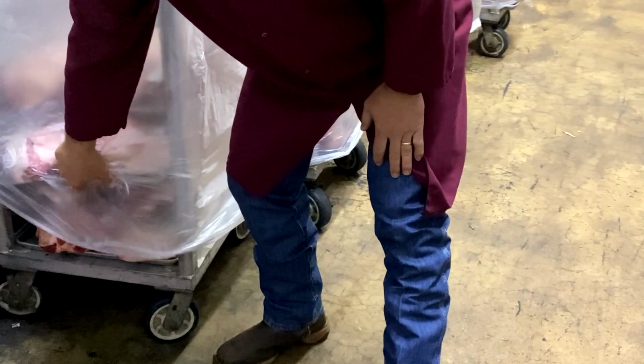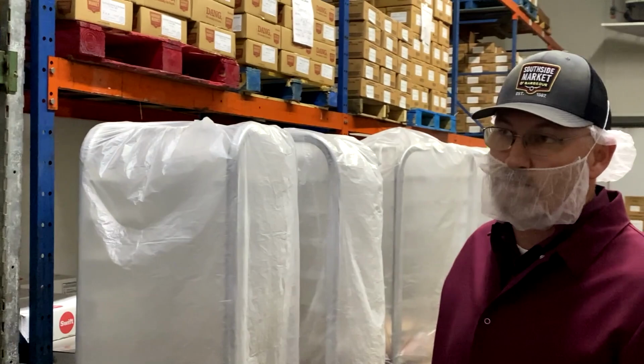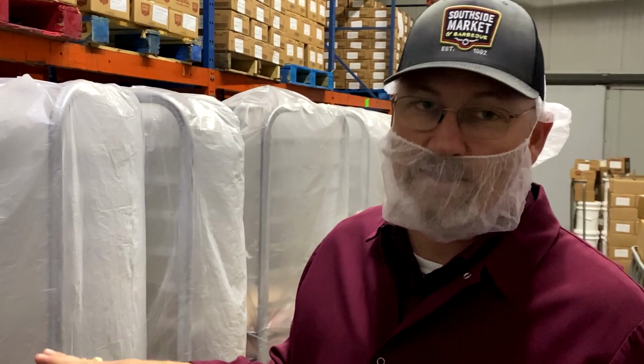That we've trimmed. We trim them here at our Elgin plant and we send them out to each of our stores to be cooked fresh daily. And so we kind of use our Elgin store as our commissary. All the meat comes in here. We make all the sausage here. We trim all the briskets here. We send it out to the other stores. And then our other three stores cook everything fresh on site daily.